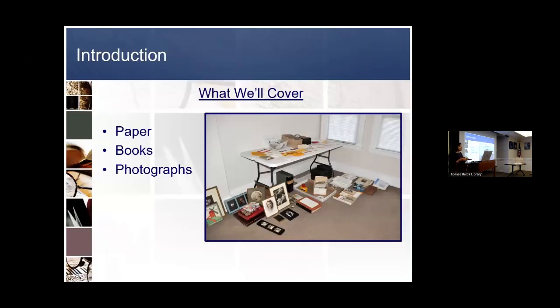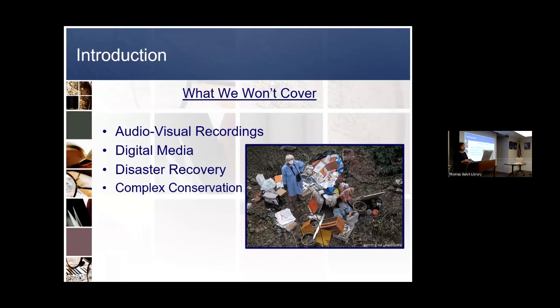All right, so today I'm going to be limiting our discussion to paper, books, and photographs. What we're not going to talk about are audio-visual recordings, so audio cassettes, old home movies, Super 8, VHS, things like that. I'm not going to be talking about digital media, whether that's born digital, like digital photographs with a digital camera, digital documents, or digital recordings. Nor disaster recovery, which is what happens if you have a fire or a flood, or complex conservation. If you have questions about any of these topics, at the end I am very happy to give you a quick summary and point you in the direction of more resources.